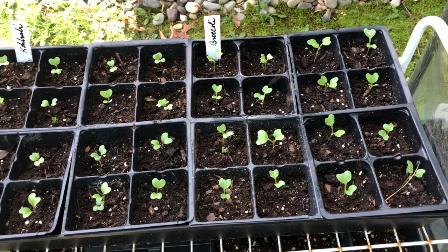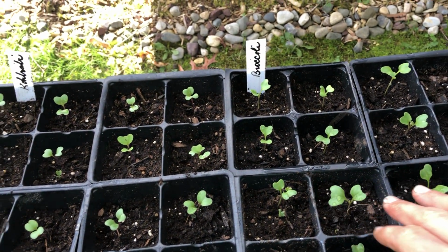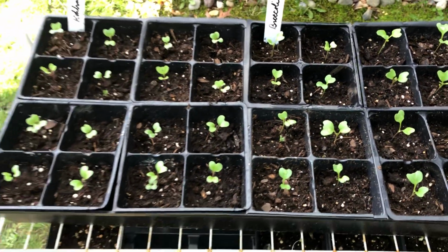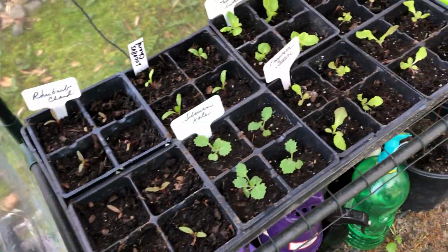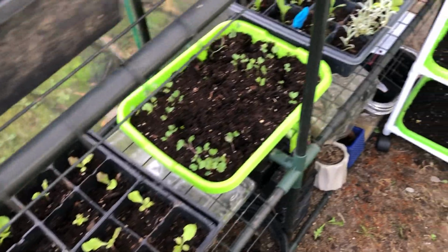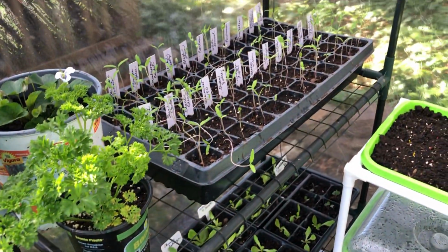So this is the first group that's growing, and then when it gets to the right stage, then I'll put it in the garden when it can handle being out. I've been keeping these in the greenhouse at night, so I shift these around constantly all day long.